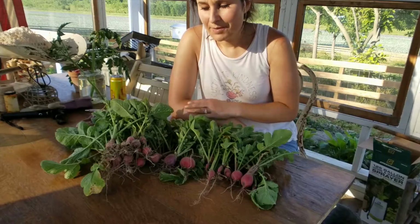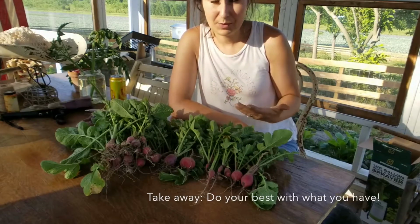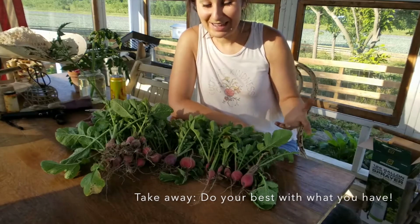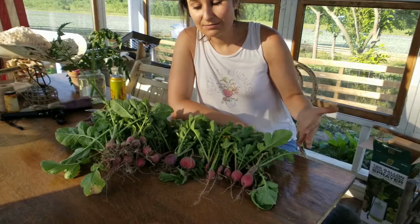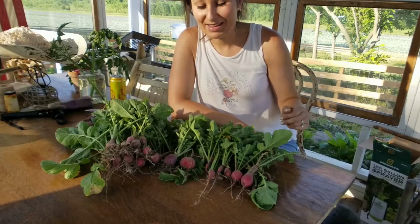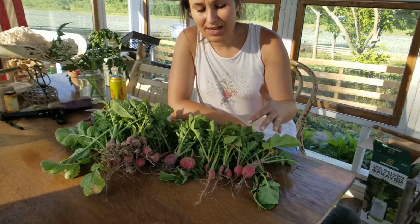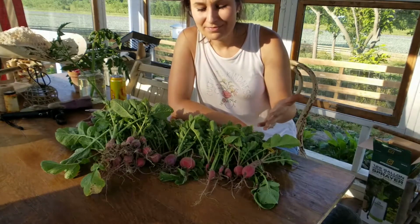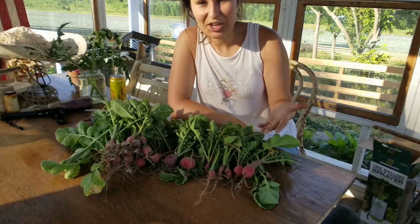So my attitude towards gardening is you do your best and you do what you can with what you have, and you get what you get. And this is what I got from what I could do this year. And overall, I'm really happy with that. First time growing radishes. Was it 100% success? Yes and no. They aren't all full size, but I grew radishes, and that's pretty awesome.